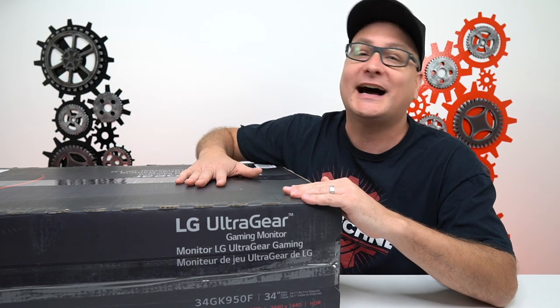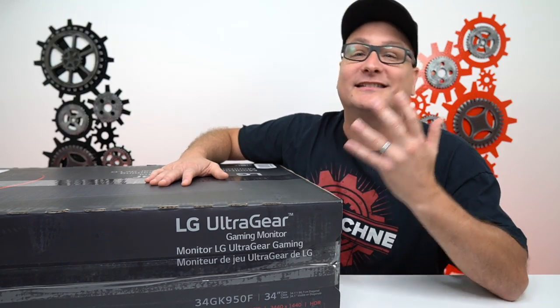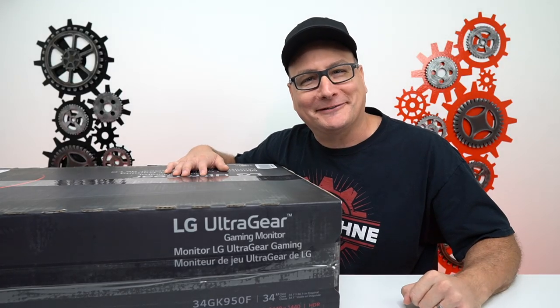But again, I've had my eyes on this monitor for a long time. And catching it for 800 bucks, sure, that's still a lot of money, but it's a fantastic deal for what you get here. And the monitor we have today is the LG 34GK950F-B Ultrawide Gaming Monitor. That is a mouthful, and it took me a couple tries to actually get that right on the camera here.